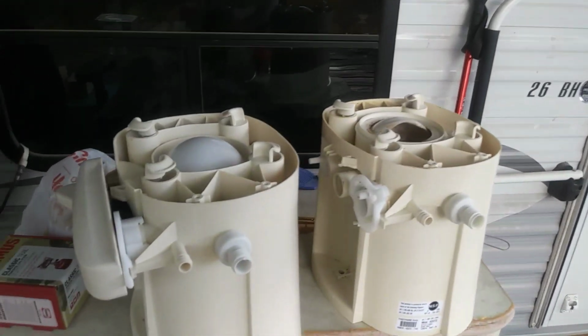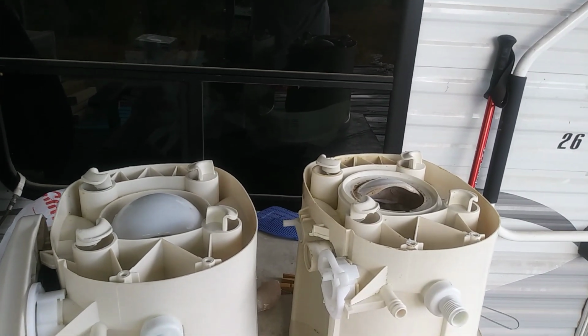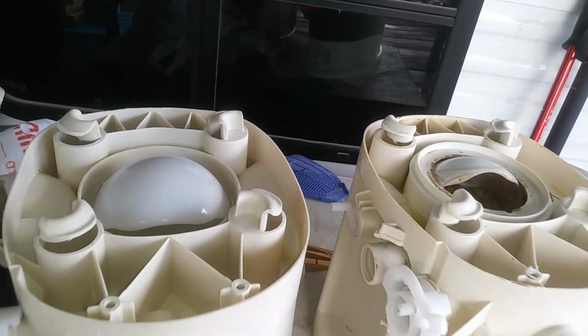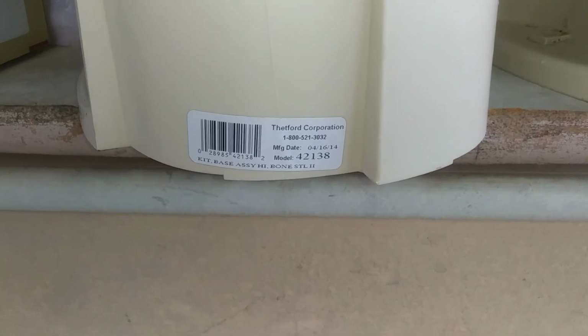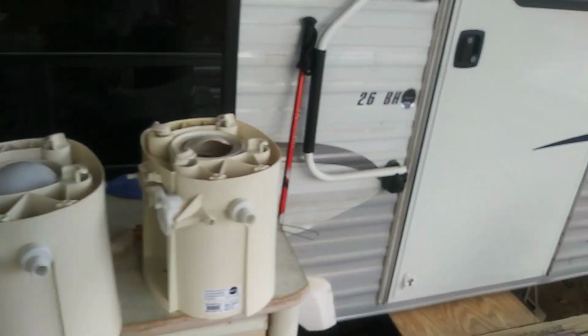So I tried to put it in, and guess what? Things do not match up, okay? Now, why they don't match up, I don't know, but they don't. But then I got to looking, and guess what I found out? The reason is this is model number 42138. Ta-da! Manufactured in 14, and the other one over here doesn't have the manufacture date on it. But anyway, it looks similar. I can't make it work. It just won't.